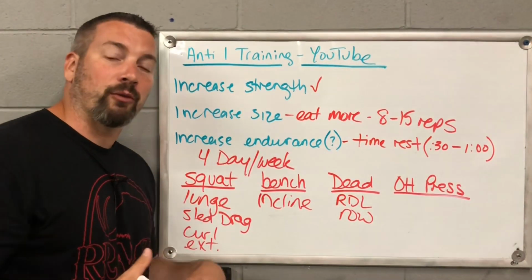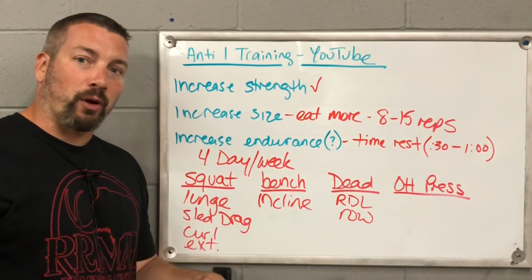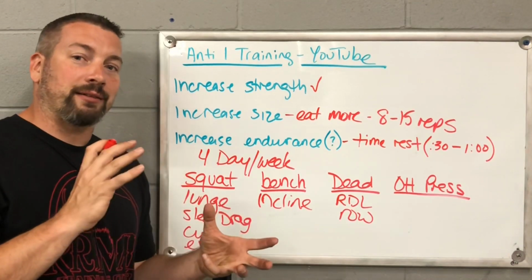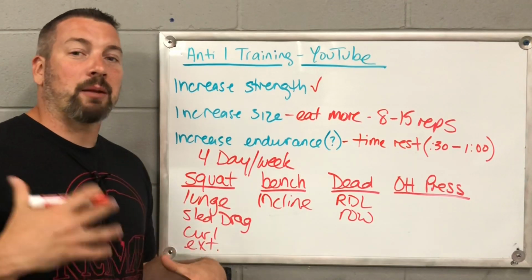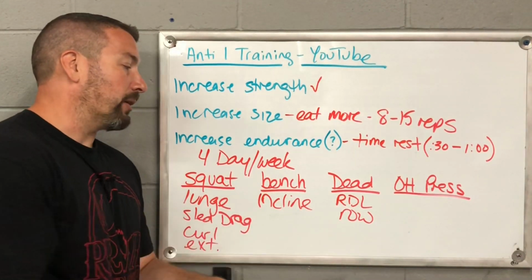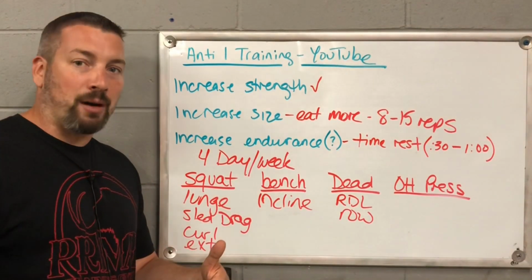Now this also helps to, of course, burn calories. Not exactly what we want to do if we want to put on some size, but again, it's not a perfect program. You're trying to kind of smush 3 different modalities, 3 different goals into one program. It's not going to be perfect, but you're going to get a little bit stronger over time, a lot stronger. You're going to get a little bit bigger over time, a lot bigger, and you're going to get a little bit more endurance, more strength endurance, but over time, a lot more strength endurance.